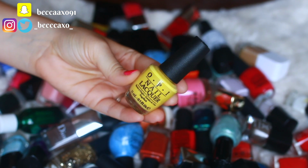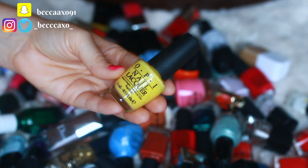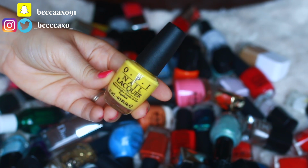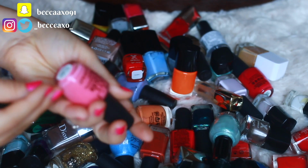I have so many OPI nail polishes, and I honestly do not know how I got so many OPI nail polishes. I don't remember buying all of these. I don't really use OPI nail polishes, and I'm pretty sure they're not cruelty free. So this one's called I Just Can't Cope-acabana. I never really wear yellow nail polishes like this, so this is one I'm going to get rid of. I'm pretty sure all of these OPI nail polishes I'm gonna get rid of.